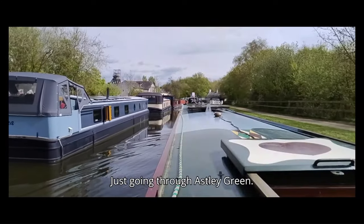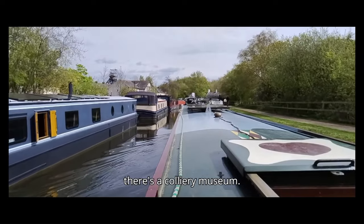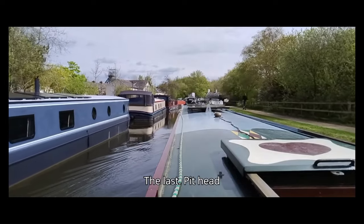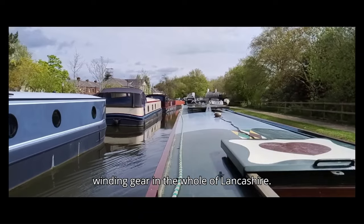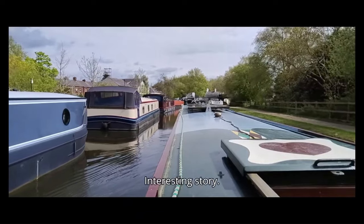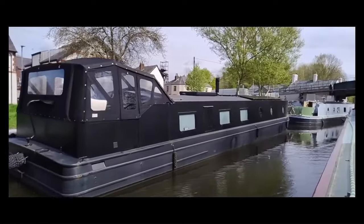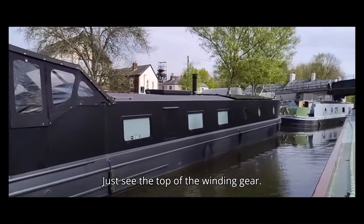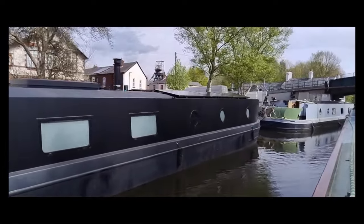Just going through Astley Green, where there's a colliery museum. It's the last pit head winding gear in the whole of Lancashire. Interesting story. You can just see the top of the winding gear behind those houses.